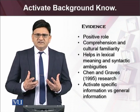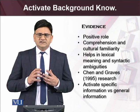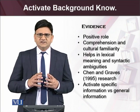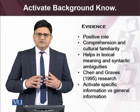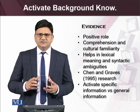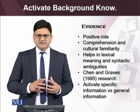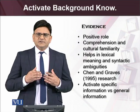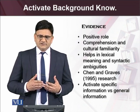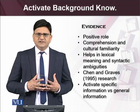So what the evidence suggests is that activating background knowledge and understanding texts are interrelated and have a positive role. A lot of comprehension of a text depends upon cultural familiarity, because you cannot separate the language from its culture. So it's important to understand the culture if we want to understand the language well. Our background knowledge can help us in understanding the meanings of unknown words, and some of the sentences which are quite vague or not clear.